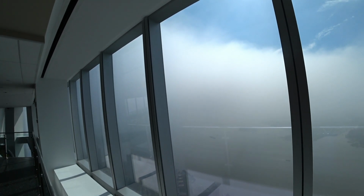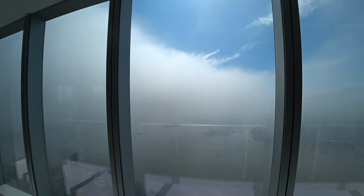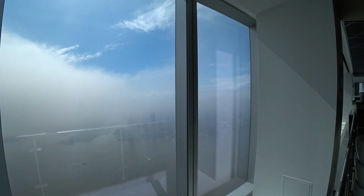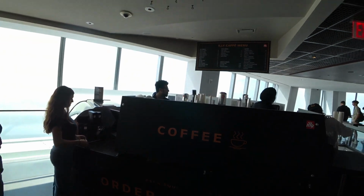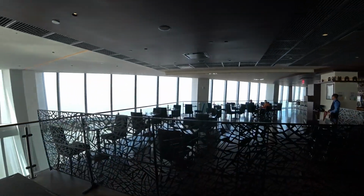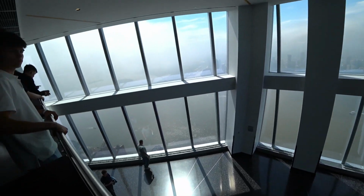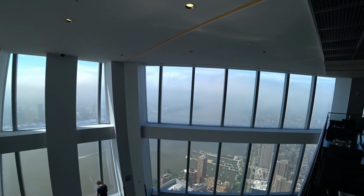That's not bad. We can still see something they're talking about, but just at these clouds up here. One World Trade Center exhibit. A coffee shop up here. Elite Cafe menu. But there's a restaurant over here too. Looks like we can go downstairs and get more view down there. Island of Manhattan, New York City. You got two sides there.